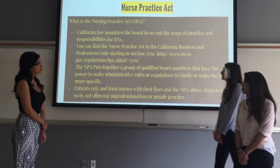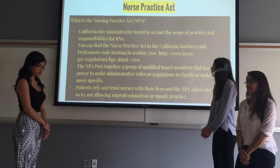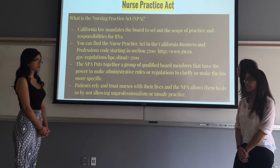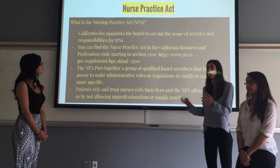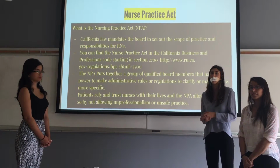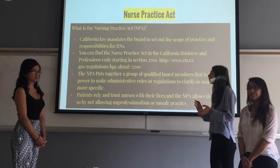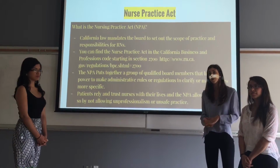So the Nurse Practice Act is the California law that mandates the board to set outcome and scope of practice and responsibility for RNs. So there's a board that has specialized RNs, and they set out the laws and guidelines that an RN has to follow.